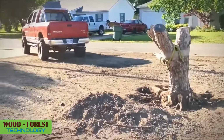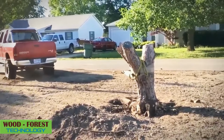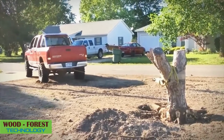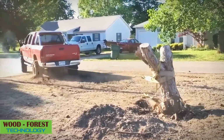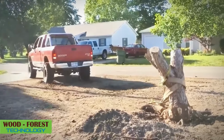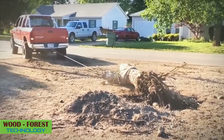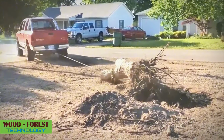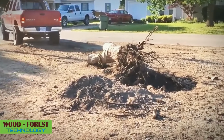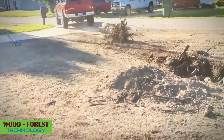Wait, there's more. Next up is a dramatic battle between a pickup truck and a tree stump. Who will emerge victorious? Oh my god. The stump has yielded, but it hasn't fully surrendered yet. Come on, Mr. Pickup Truck. You got it!